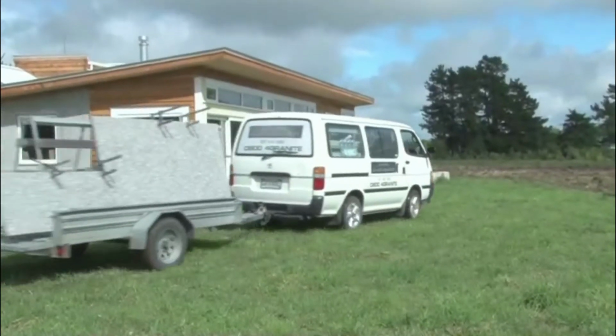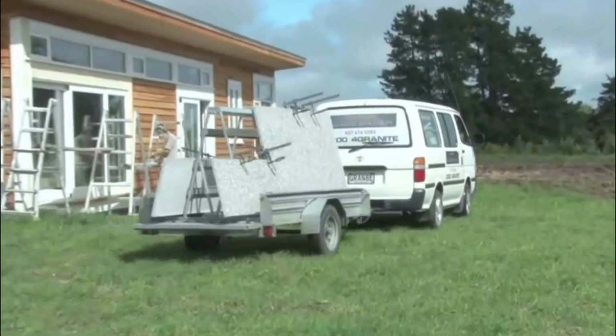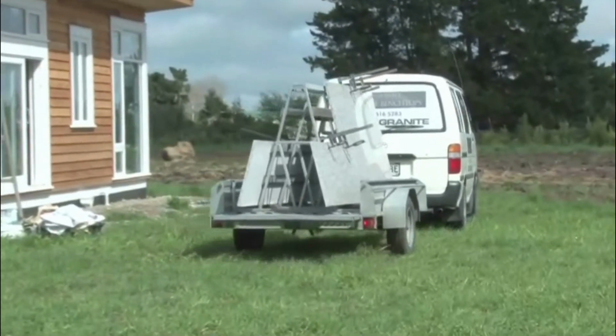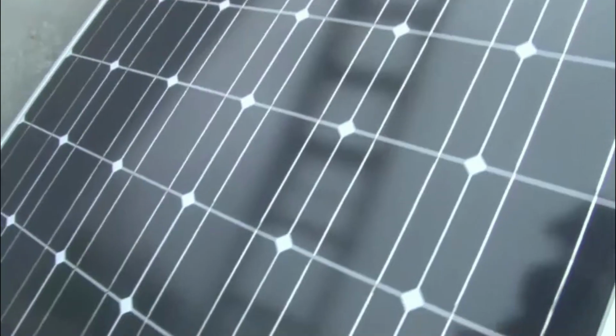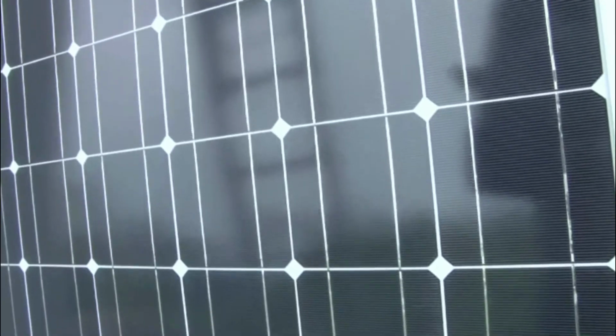The most important is probably the granite bench tops are arriving today. They've been templated about a week ago. Another 3 or 4 days in the factory, coming from Kapiti, and we're trying to work around that, so we've got a clear run for them to come in this morning. We've got the solar panel guys arriving shortly, so they're installing the photovoltaic panels on the roof, which will then run to batteries to provide all the electricity we need.